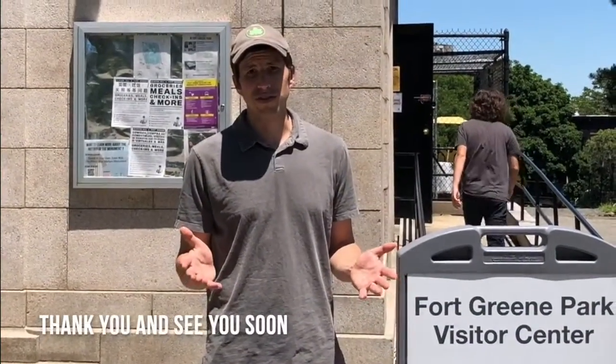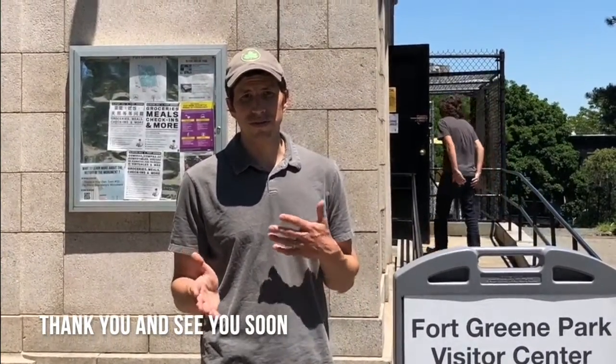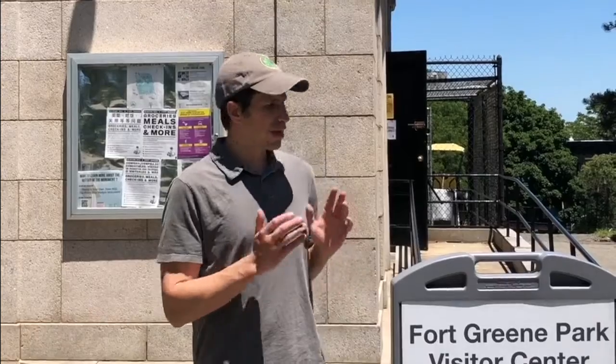We look forward to seeing you at Fort Greene Park soon for your volunteer project. Meet at the Visitor Center, where you'll be provided with your safety gear as well as your assignment. And be sure to follow the Fort Greene Park Conservancy newsletter and website for future updates on volunteering in the park, as well as other ways that you can get involved to help keep this park clean, green, and safe.